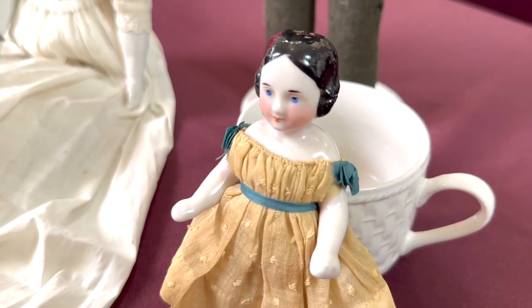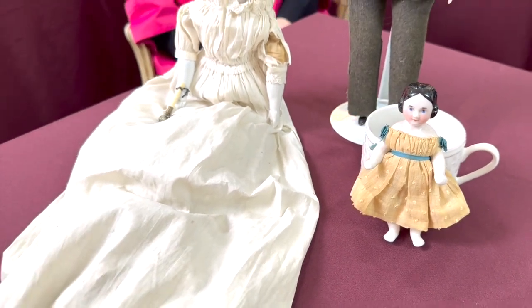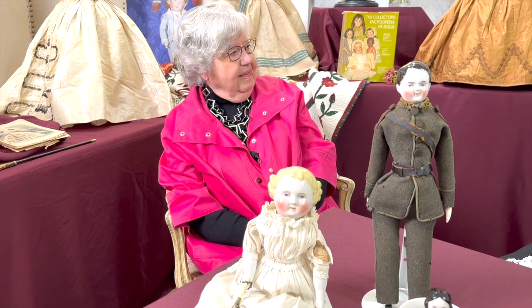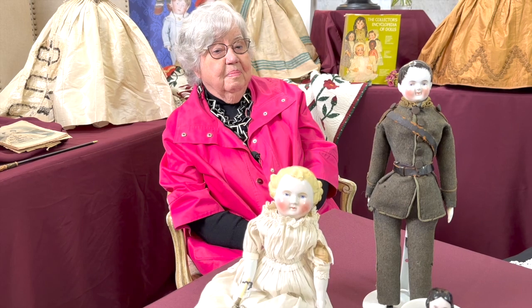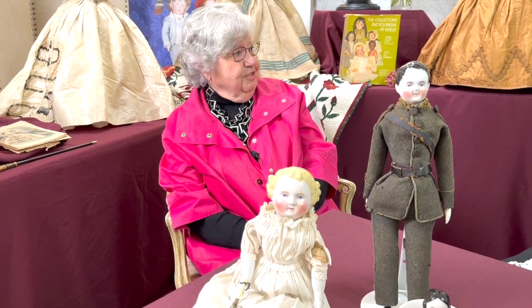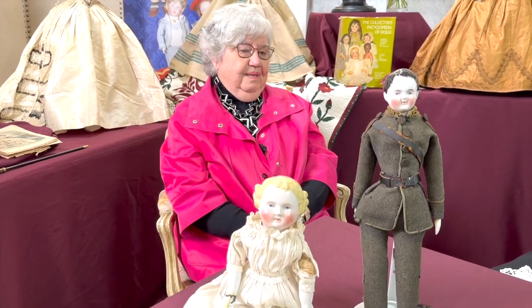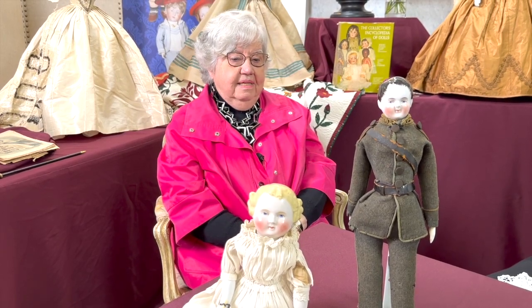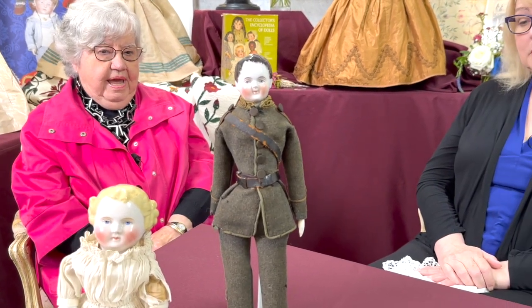And then the bows at the shoulder would be absolutely spot on for a child's dress of the time. And I've always thought that was a wonderful reminder that it wasn't just adults who were making the sacrifices of their dolls, but children were also giving up their treasured toys to raise money for the Union soldiers. And the doll behind is actually in Confederate uniform, gray.